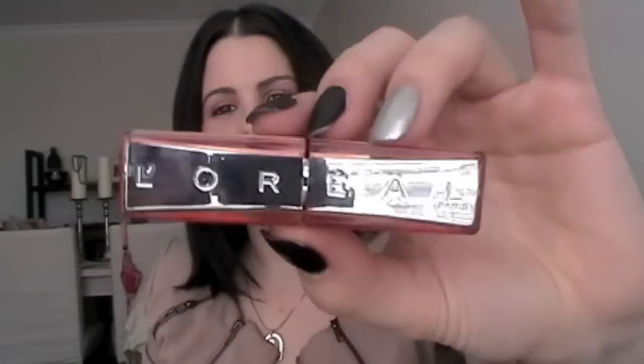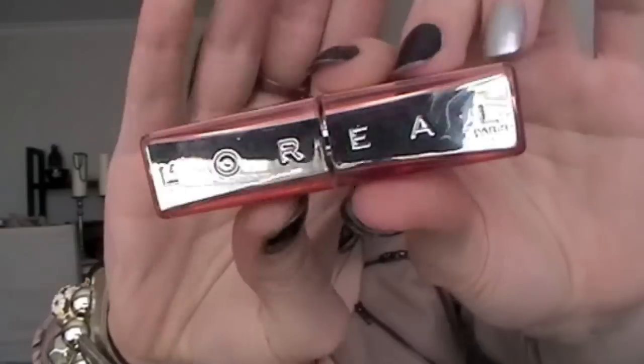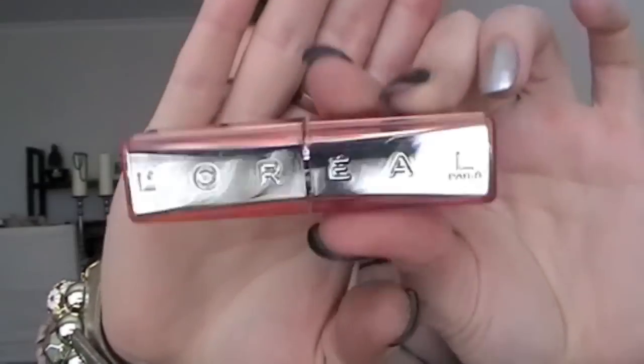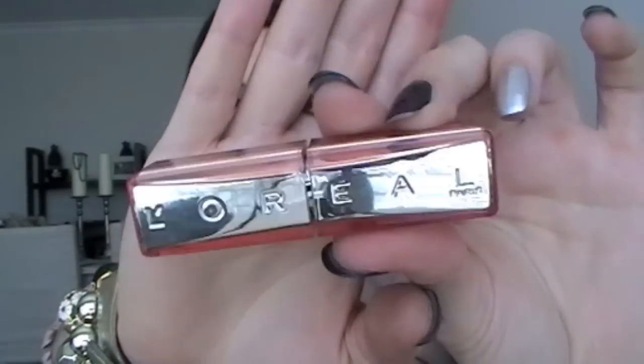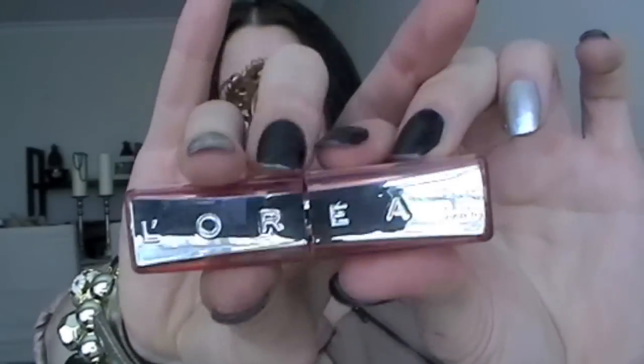This I had seen in a magazine. It was kind of a magazine lust, but it is the Nutrishine from the Color Riche collection at L'Oreal. These are super duper cute. They're packaged really cutely. They've got the colored tinting. Each color has its own color tinting, so there's purples and blues, and this is the pink range. So it's like that in the packaging, then it just pulls apart like that, which I think is really cute packaging and I love it.